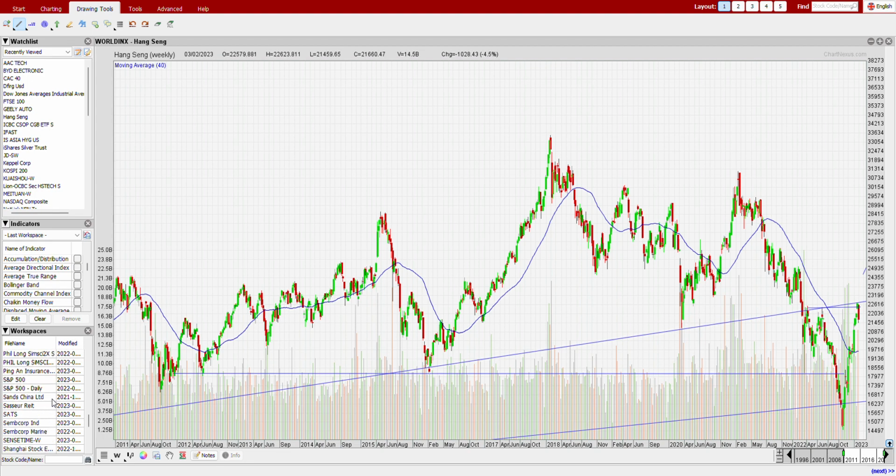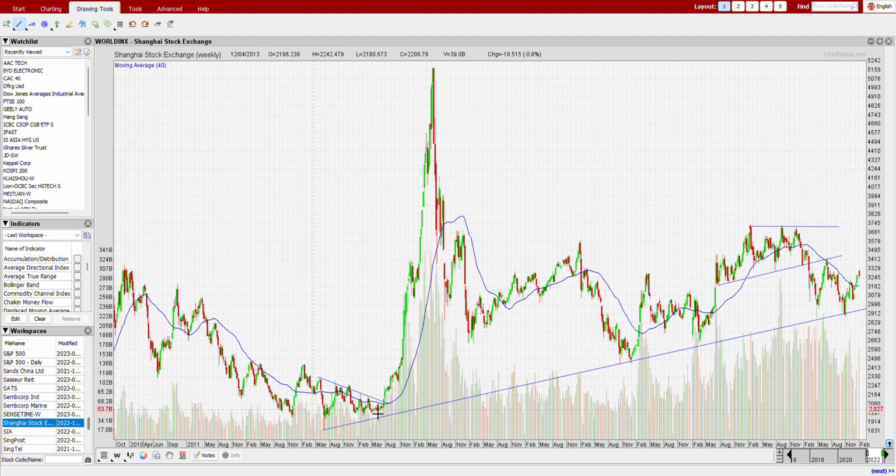For the Shanghai Stock Exchange, yeah, Shanghai Stock Exchange took a breather this week, pending the return of people to work after the Chinese New Year. But I see that we may see some further uptrend for the Shanghai Stock Exchange. There's no sign of a reversal in the Shanghai Stock Exchange right now, both from the stock chart as well as the volume over here.